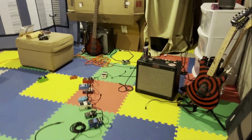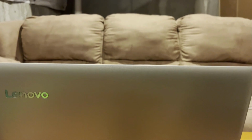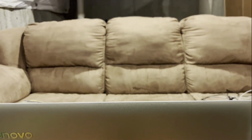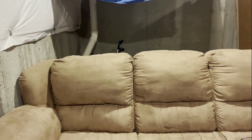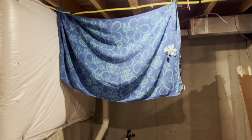There you go. This is where I do my music recordings. This is where I do my story time, telling stories. I set the camera right here and then I start talking and my cats are just there in the corner, and some of them will crawl around right here as I'm telling the stories. There's my towel I put up there.